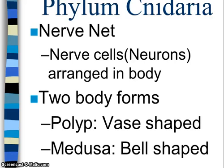The medusa is bell-shaped or umbrella-shaped. They're free-swimming. They're floating around. They move freely in the water by a combination of drifting and weak contractions of that bell-shaped body. Okay, so the mouth is actually downward, and this would be the jellyfish. Now, some cnidarians can go between polyp and medusa stages. That's called dimorphic life history. Okay, just so you are aware of that.